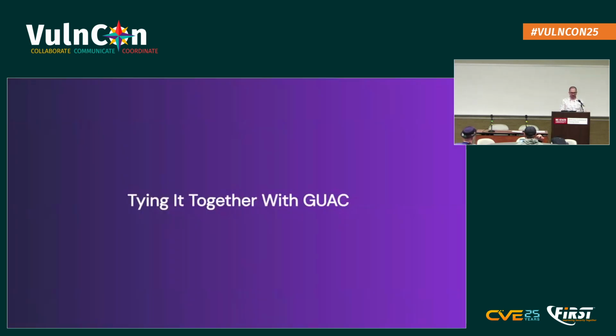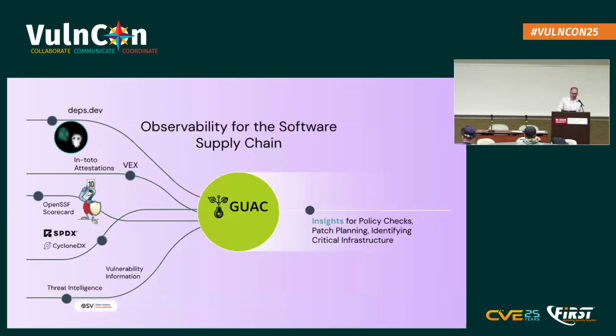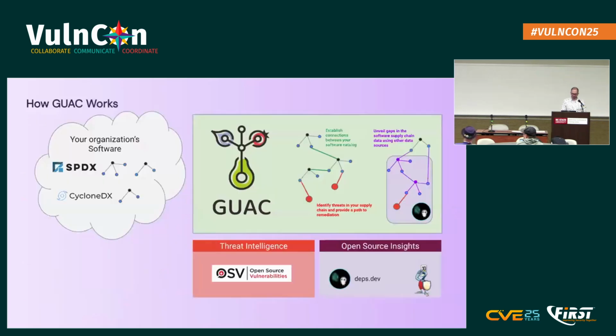So we can also tie all of this together with a tool called GUAC. For those who aren't super familiar, GUAC is an OpenSSF project. It's an incubating OpenSSF project. Pretty much what it does is it takes in lots of different supply chain security metadata, like OpenSSF Scorecard, SPDX, CycloneDX, vulnerability information, and license information from things like ClearlyDefined and deps.dev, all this great stuff, to help provide insights for policy checks, patch planning, identifying critical infrastructure, all that good stuff.